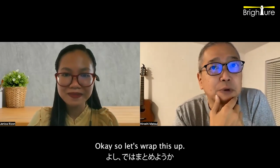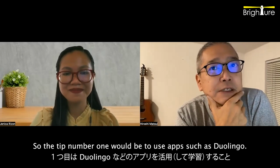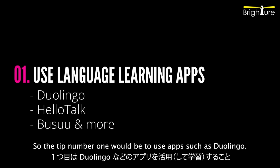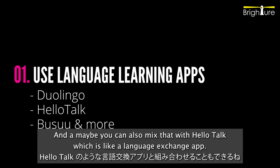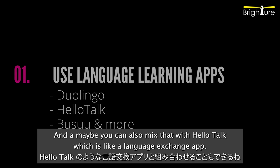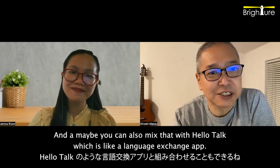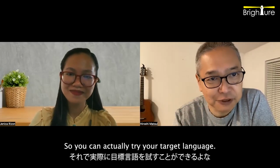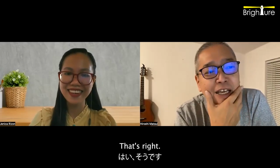Okay, so let's wrap this up. Tip number one would be to use apps such as Duolingo. And then maybe you can also mix that with HelloTalk, which is a language exchange app, so you can actually try your target language.